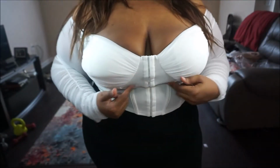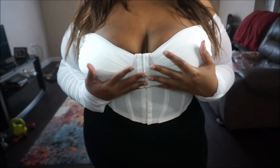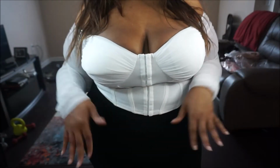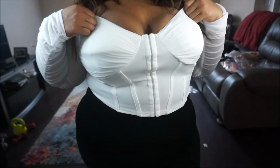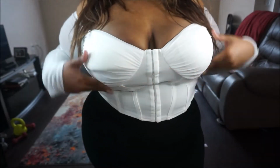I know that they have these built-in cup sizes to be the place where your boobs go. Can I say boobs? Can I say that on YouTube? Where your chest goes, but not every woman is the same size. I am a double D, and I have no idea where that was gonna go in here.